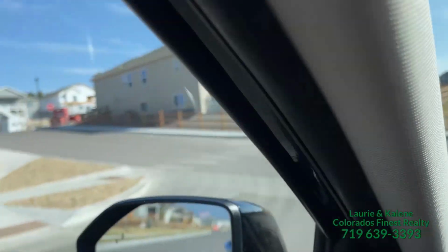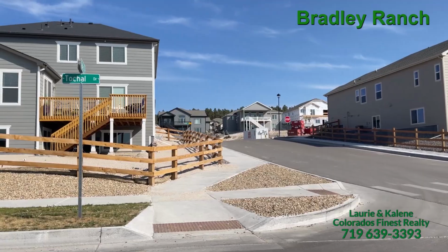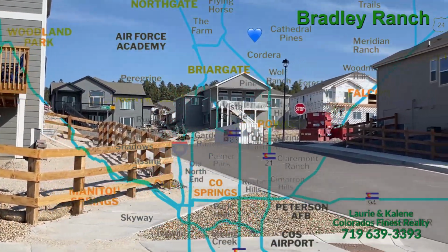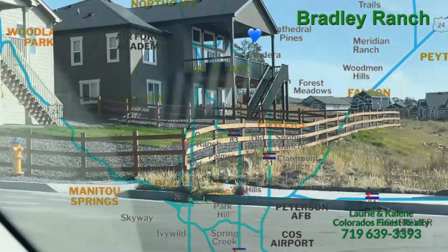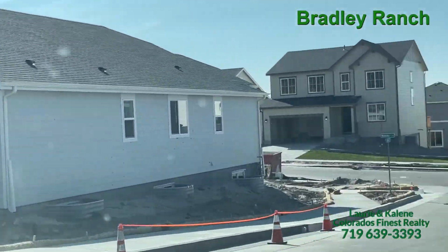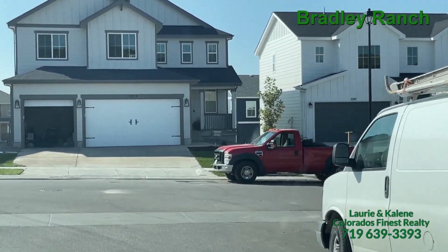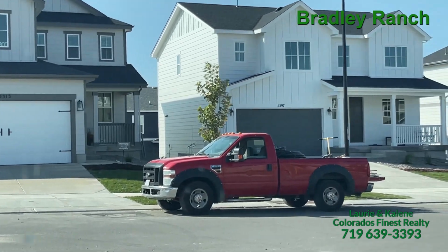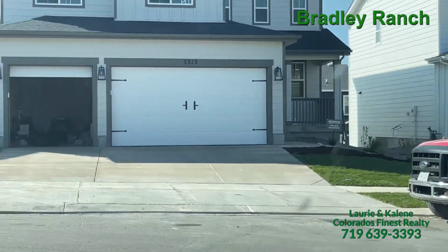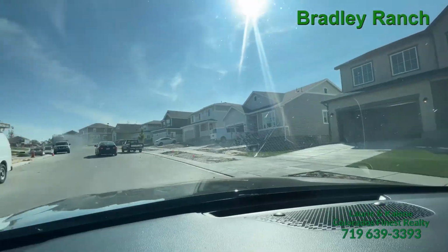You can see some of the homes, because we're close to Black Forest, do have some nice lot lines as far as backing up to trees instead of maybe an open space you might get in Wolf Ranch or Cordera, specifically because this is more built into kind of like little rolling hills in the Bradley Ranch area. And you can see there's tons of construction going on. It does feed into District 20 schools, Chinook Trails.